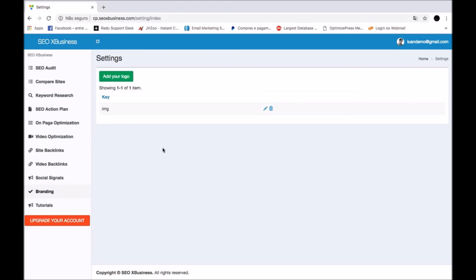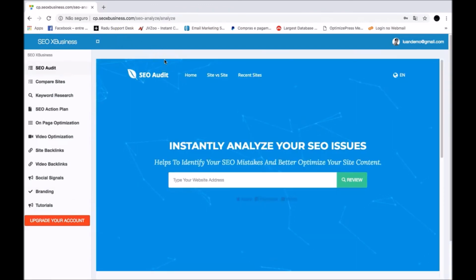It's awesome. Also you have no restrictions with SEO XBusiness. You can create unlimited campaigns, unlimited reports, do unlimited services, and all you need to do is get massive profits. The commercial license is included, meaning you can sell these services on sites like Fiverr, Freelancer, Upwork, and many more, and charge any price you want and profit right away with the work done by our app.